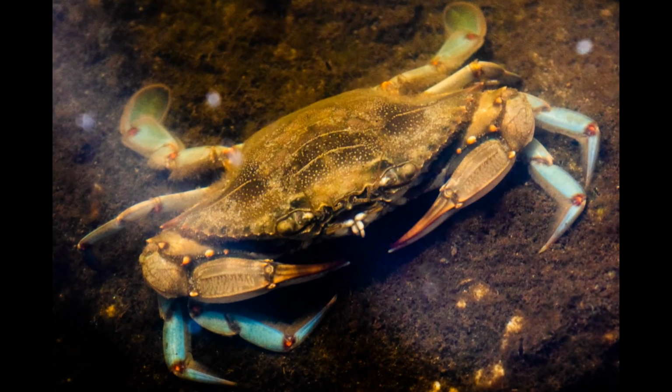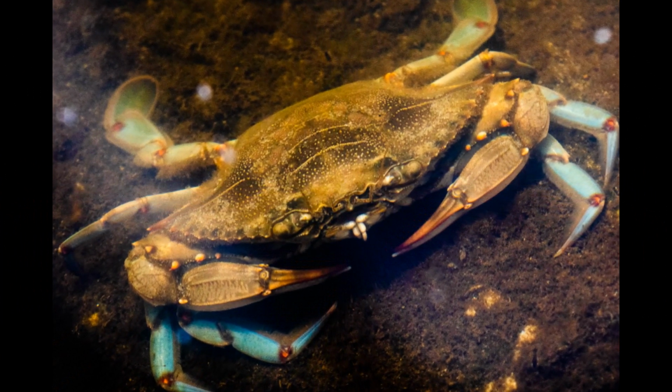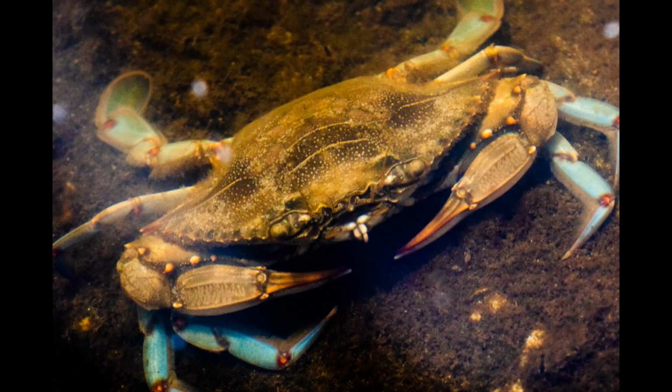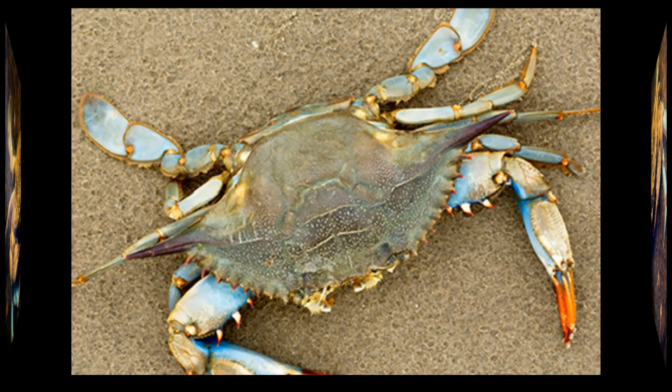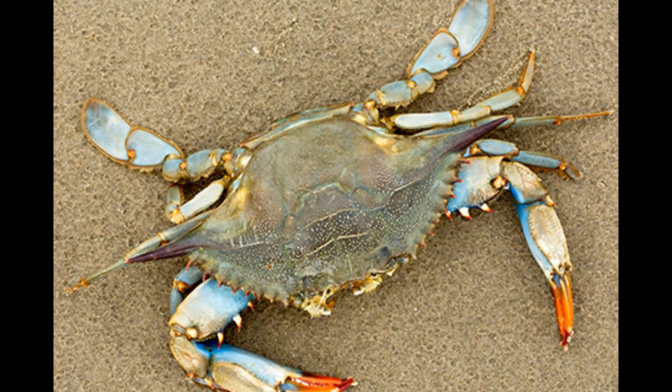Efforts to sustainably manage blue crab fisheries contribute to the long-term health of crab populations. Measures such as size and catch limits, seasonal closures, and protection of female crabs with eggs help ensure that harvesting practices are environmentally responsible.